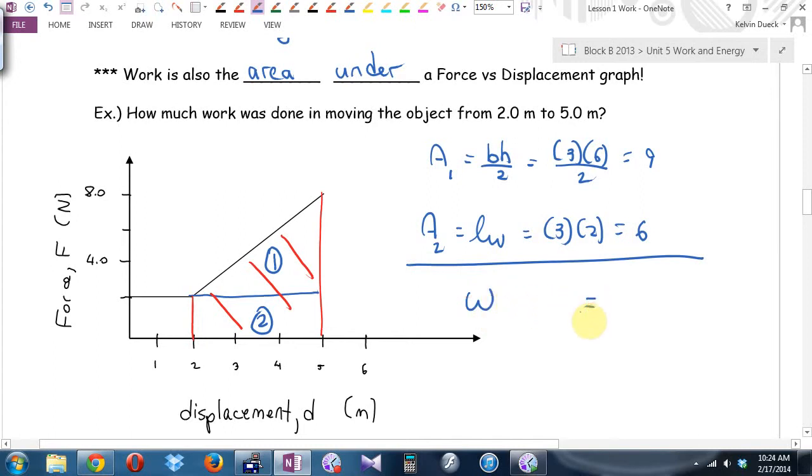How much work was done in moving this object from a location at 2 meters to a location 5 meters away from where we started? 15 joules of work. So, work is force times distance. Work is also the area under a force versus distance graph, especially when the force is not constant.